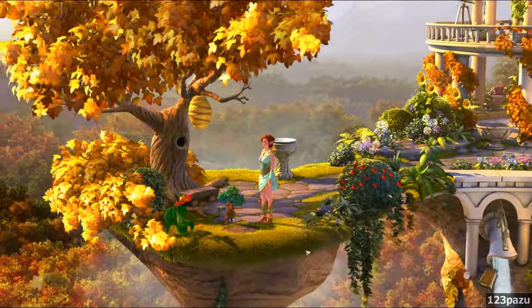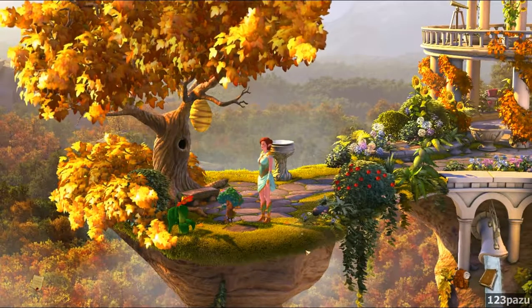Okay, when we come back, we'll see if we can make the potion or not using the ingredients here in the garden.